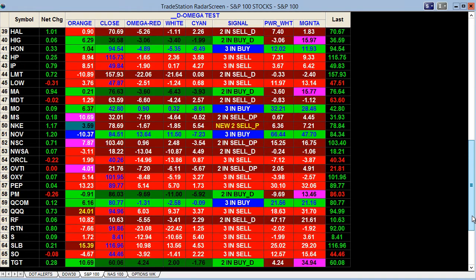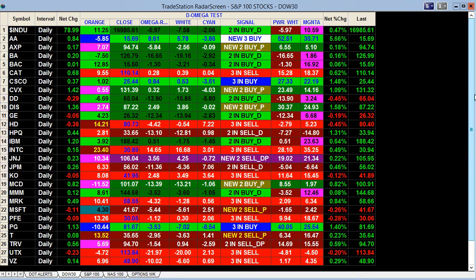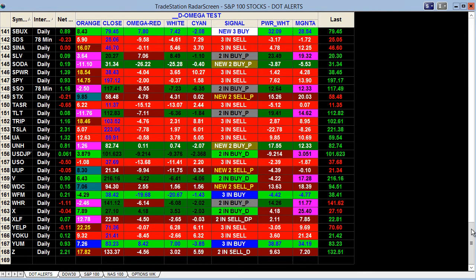A lot of mixed numbers here as I'm scrolling through. A lot of red, which is to be expected from what we saw, but there are some turns that are changing. We're seeing some more 2 and a buys, 3 and a buys, particularly from the Dow that had been a little bit weaker than the rest.